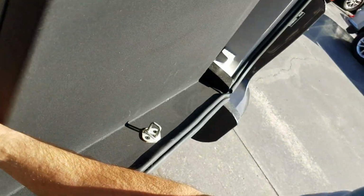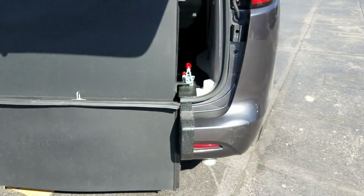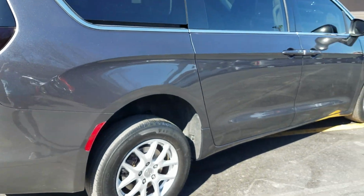I want you to ask them what their warranty is. They're probably going to tell you 1 year, 12,000 miles. Some of them 3 years, 36,000 miles. You can compare that to our 3 years, unlimited miles. You tell me who has the better built conversion.